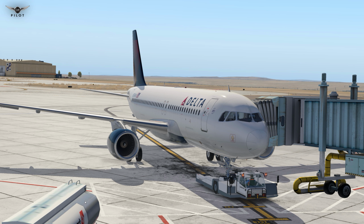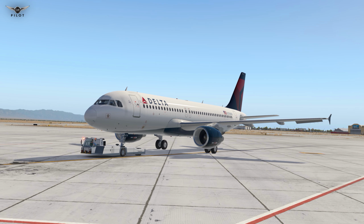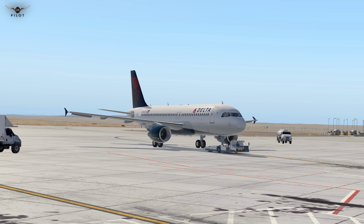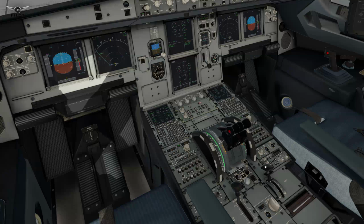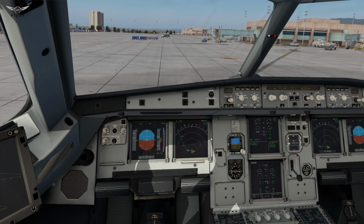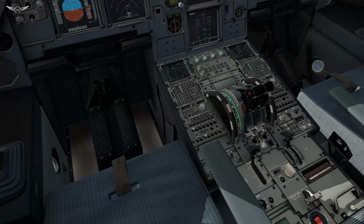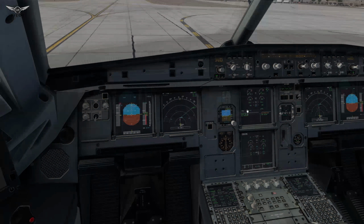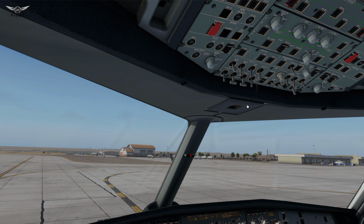Engine mode selector to start, and we're going to start engine number 2 first. Alright, we have a good start on engine number 2. Let's go ahead and start engine number 1. We now have a good start on engine number 1, so we can change the engine mode selector to normal, and we can turn off the APU bleed and APU master.